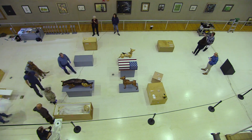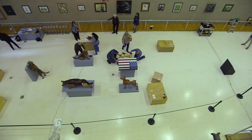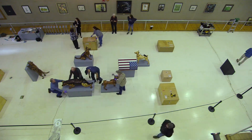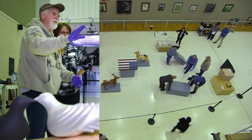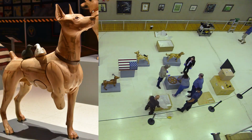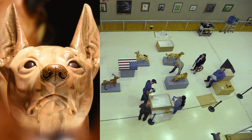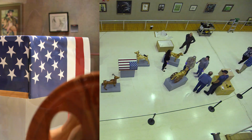There are two exhibits in the display. One is the Wounded Warrior Dogs Project, and the other is the Canine War Stories. The Wounded Warrior Dogs Project came before the Canine War Stories, and the Wounded Warrior Dogs Project consists primarily of 8 dogs, including the suggestion of the dog in the flag draped box.